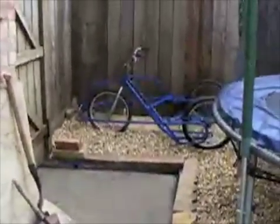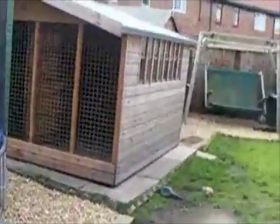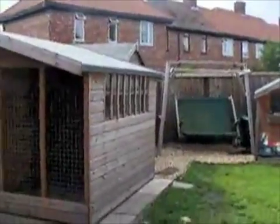That's the scooter over there that the dogs go out on. Vicky, my wife, takes the dogs out in the scooter. It's a kid's trampoline. That's where the dogs go when we go out shopping or something like that. It's a kid's playhouse at the bottom of the garden. Swing chair. There's a shed behind that dog run as well.